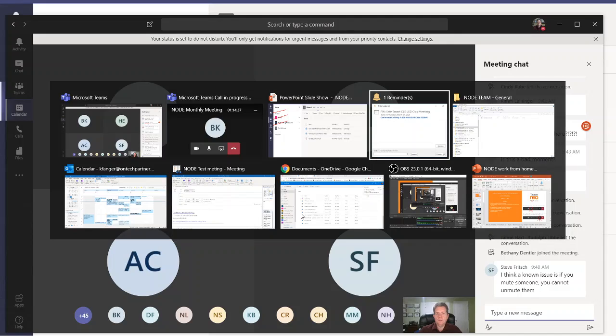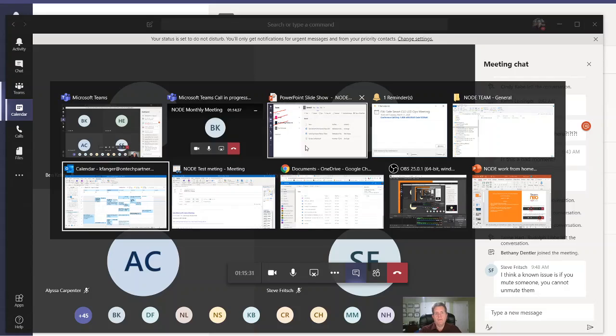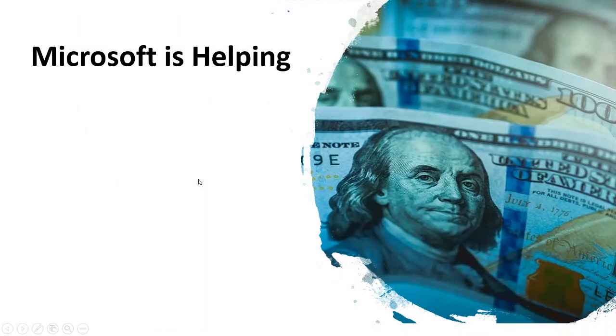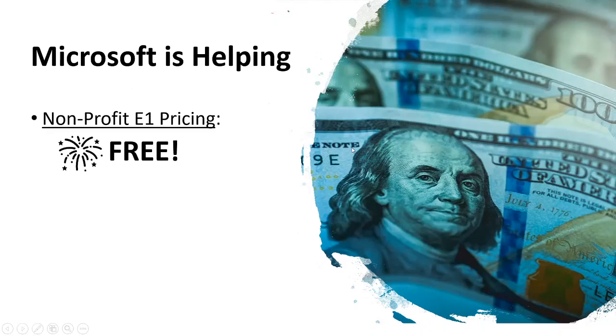Then I am going to come back here and talk about what Microsoft is doing during the coronavirus to try and help people out. First of all, nonprofit is always free. If you have a nonprofit and need help, we can get you all the links. We have documents that can help you figure out how to sign up for the E1 pricing. E1 includes Exchange with email, it includes calendaring, it includes all the online apps, SharePoint, OneDrive. You get a terabyte of OneDrive space, plus Teams and a slew of other applications.